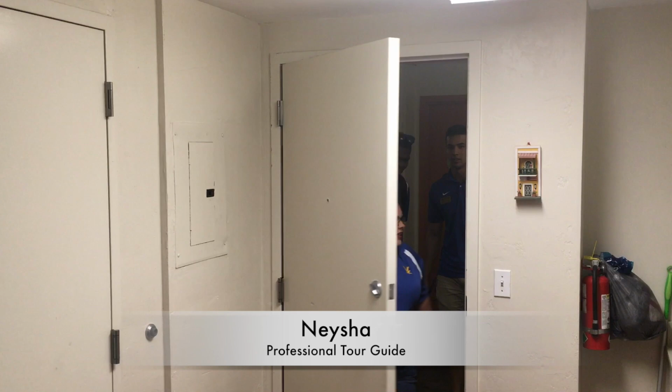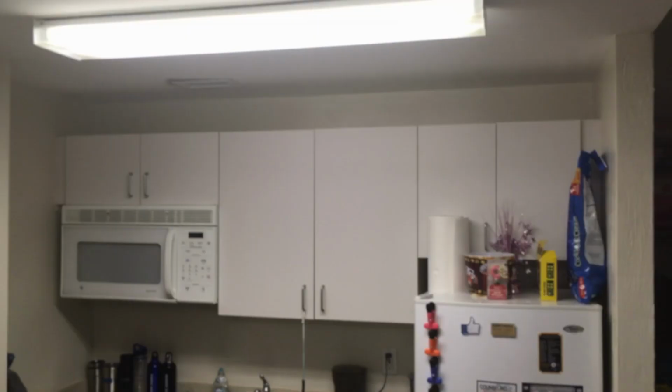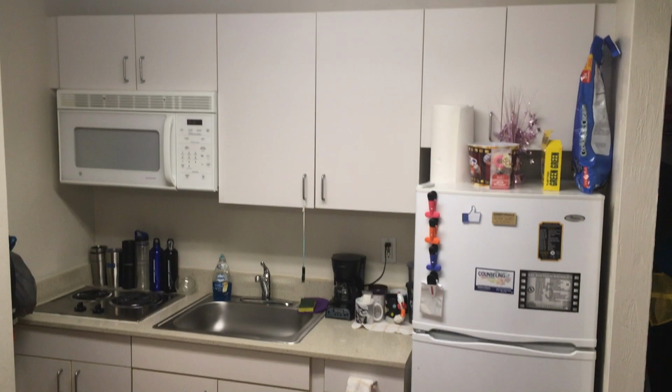Welcome, guys, to Stimpson. Wow, okay. The apartment is set up for two students, with one bedroom area and a lounge area. It comes with a kitchenette, two stove plates, the microwave, the full-size fridge, and the sink.